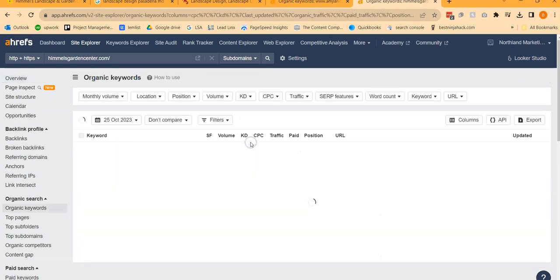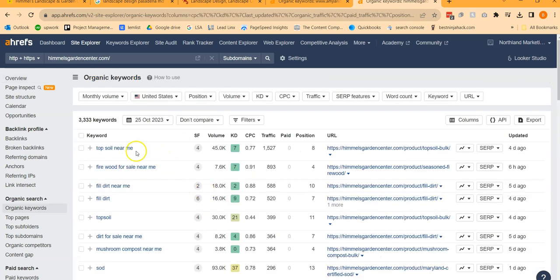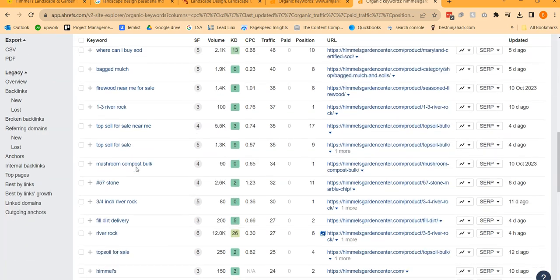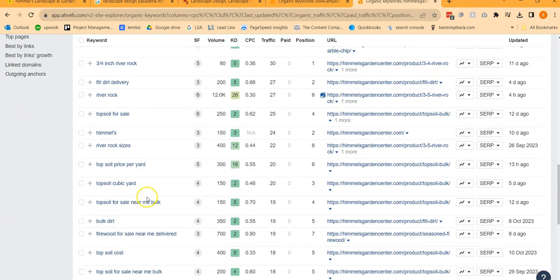Now, if we take a look at your keywords, we can see, okay, topsoil near me. This is good. Obviously, there's an unbelievable amount of traffic here. The problem is that this is very location relevant. Someone could be in California searching this, and if they found you, that's not that helpful to you unless you're going to be shipping topsoil out to them, and I doubt it. Same thing for firewood. These are good words to go after long term, but you do want to go after the relevant words first. And so it seems like a lot of the focus is on these non-location specific words.